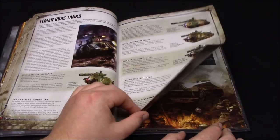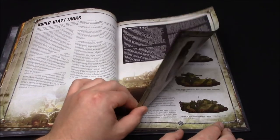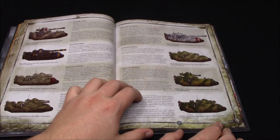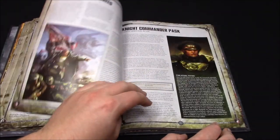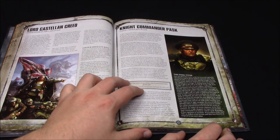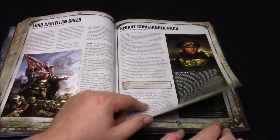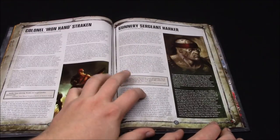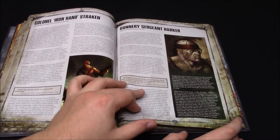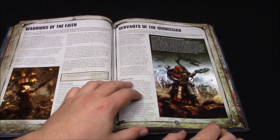Very powerful tank now in the new edition, and super heavy tanks, which I've got even better, and all the variants of the super heavy tank as well, which is very cool. And key characters, Lord Castellan Creed, and you've got Colour Sergeant Kell. Then you've got Knight Commander Pask, Colonel Iron Hand Straken, Gunnery Sergeant Harker, gives you all the lore and the story of the background, basic outline.